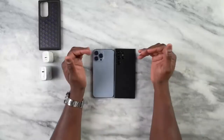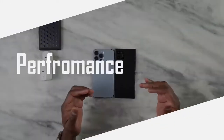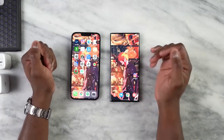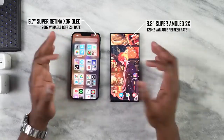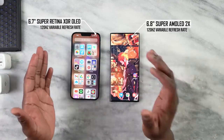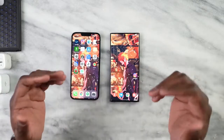So cameras aside, what else do we want to see with devices like this? Now that's one main thing, of course, is the camera. How about, of course, performance? All right, so when we talk about performance, the first thing we'll look at is the displays. Now both of them have 120 Hz displays with high refresh rates, which means these displays are smooth and fast, which is great. They also have a variable refresh rate to go from like 1 Hertz all the way to 120, which means your gaming performance would be really, really good.